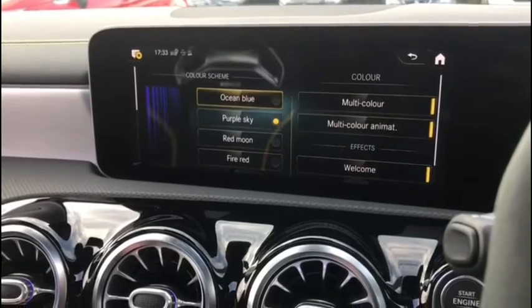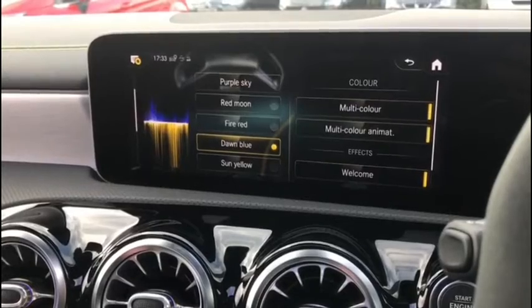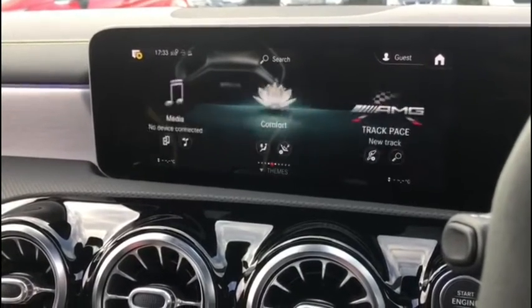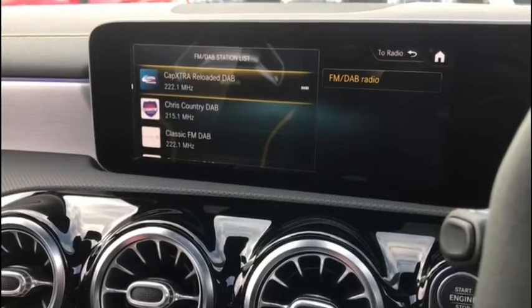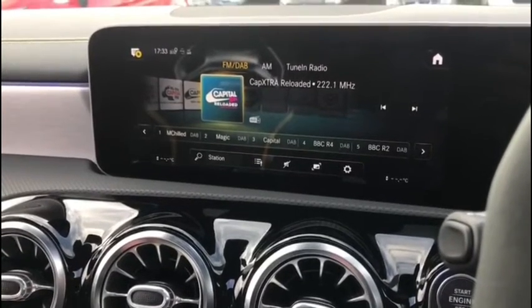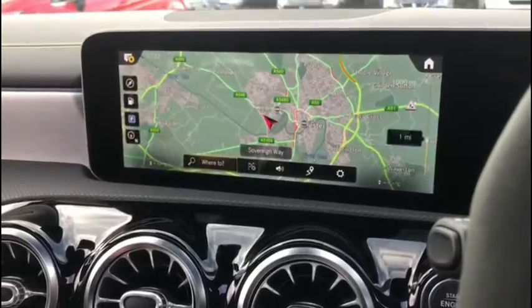So I highly recommend having a play around here when you first get the vehicle, so you can really configure it exactly how you like it, even including the ambient lighting system in the vehicle. Of course, we've got our navigation and digital radio and everything else you'd expect here as well. So alongside all the fancy options, we do have, of course, all the basics. Nothing's missed out here. And thanks to the huge resolution of the screen, the navigation looks absolutely phenomenal as well.